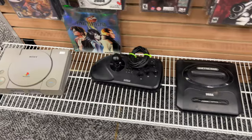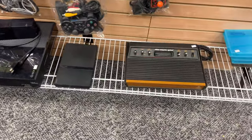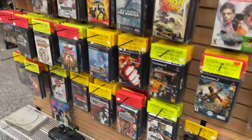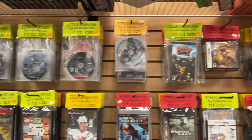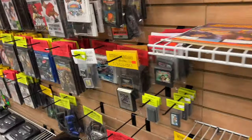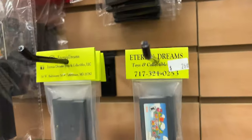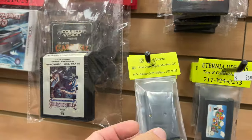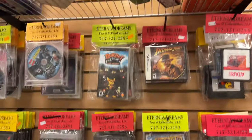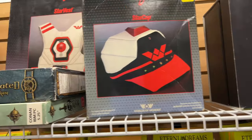They also have these old retro video game systems. Some of the newer stuff too, but I've got the old Atari. And then they've got a ton of games on this wall and the wall behind, which is really cool. So if you're a retro video game collector, this would be a really cool place to check out. They've got Game Gear games. I guess it wasn't Sega Genesis, just Game Gear by Sega. Got some of the old controllers, things like that up here.